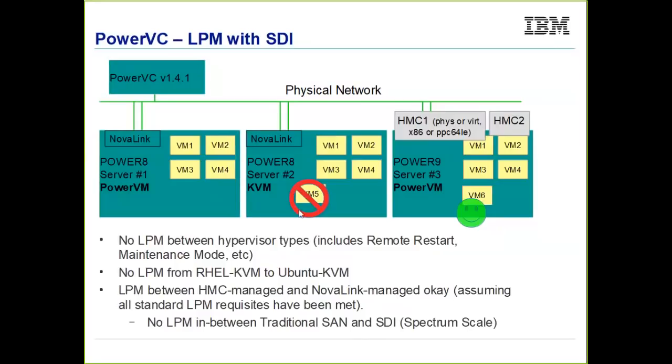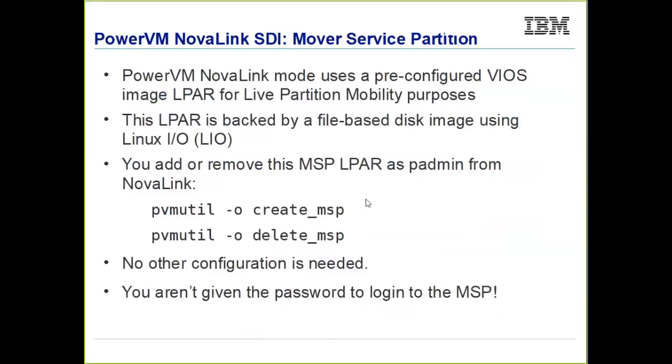And what's not drawn in this diagram, but what is important, is there's no live partition mobility between what I would call the traditional SAN and the SDI implementation. So if you think about a SAN-based infrastructure, live partition mobility works because the WWPNs are available and zoned on the other host as part of the live partition mobility operation, so that the storage is available on the destination host. When you've got disks that are coming from a file-backed shared file system and disks that are on the SAN, there is no movement between those two via live partition mobility. But we do have a story that might help you move things around if you want to use it.